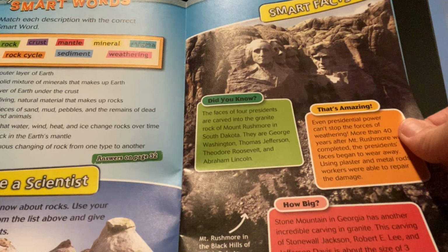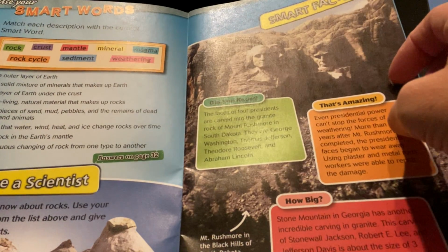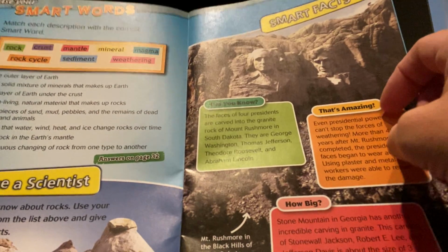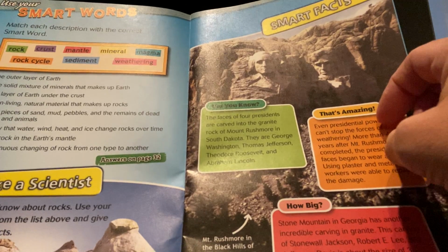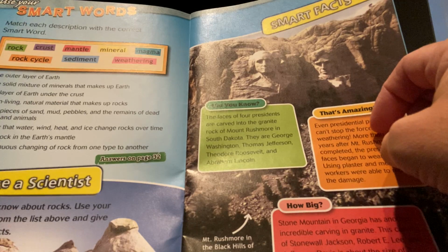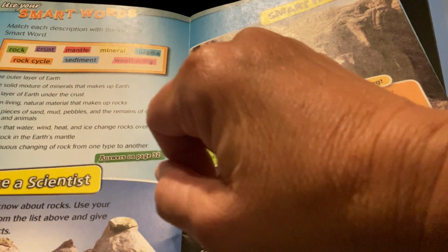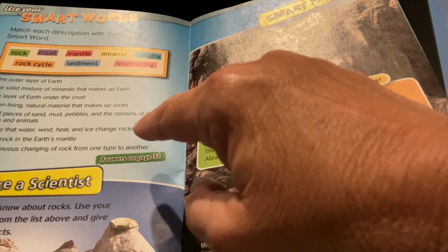Think the outer layer of the earth. You got it, the crust. A solid mixture of minerals that makes up the earth. Mixture of minerals. Good job. Rocks. The layer of the earth under the crust. Mantle. A non-living natural material that makes up rocks.